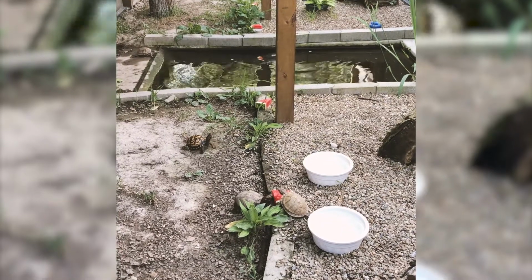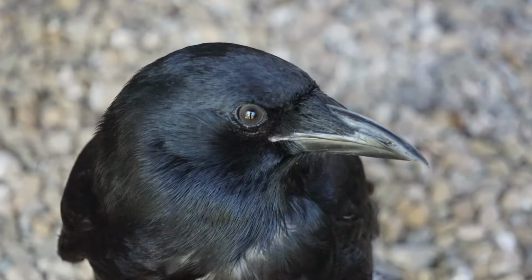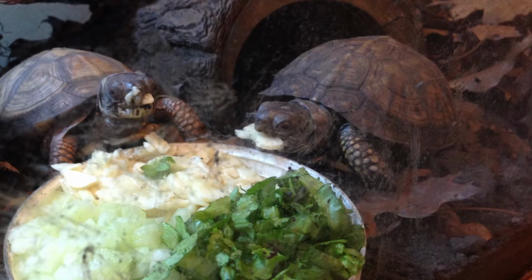Our education ambassadors, who are not releasable due to their injuries, are displayed throughout the atrium and outdoor viewing area. Hundreds of visitors have learned about our native wildlife after a chance visit.